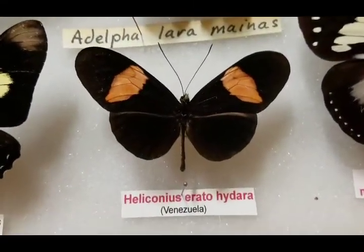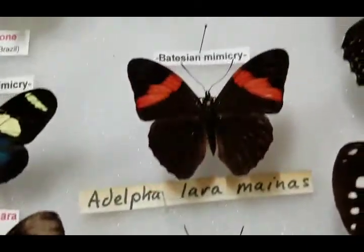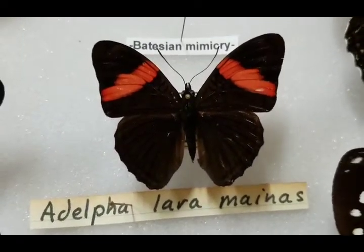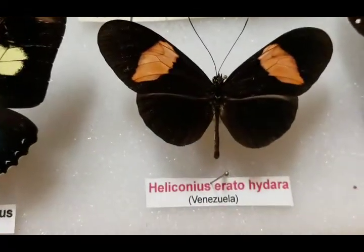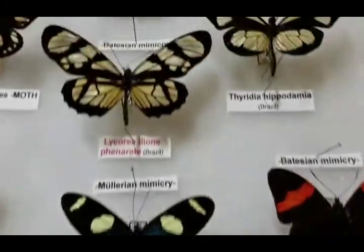Here's another heliconid. This is Irado, and it's the toxic one. And we've got another nymphalid. It's a brush-footed butterfly, and it mimics. The adelphas are very cool. And it mimics the Irada. Very, very neat. One last one in this box, and I'm going to move out.